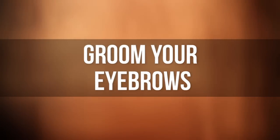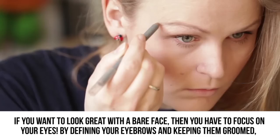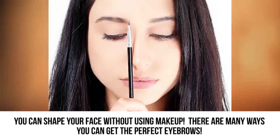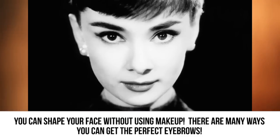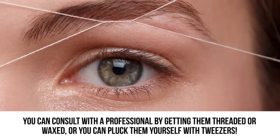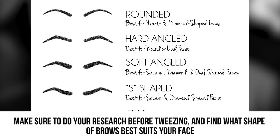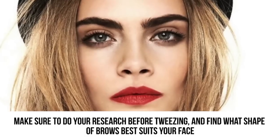Groom your eyebrows. If you want to look great with a bare face, then you have to focus on your eyes. By defining your eyebrows and keeping them groomed, you can shape your face without using makeup. There are many ways you can get the perfect eyebrows. You can consult with a professional by getting them threaded or waxed, or you can pluck them yourself with tweezers. Make sure you do your research before tweezing and find what shape of brows best suits your face.